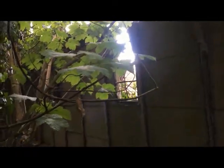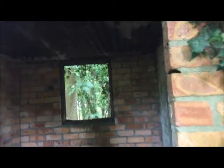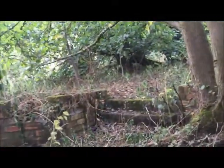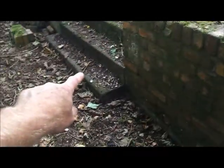I'm doing this on my phone because I didn't bring the video camera with me, so excuse the bad camera work. It's got a little wall going around it. And then there's a little building here, sort of separate, built on the corner, with a tin roof. And then there's a platform here with steps going down.